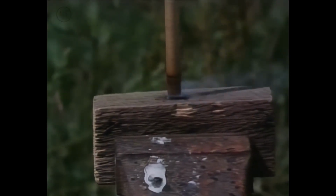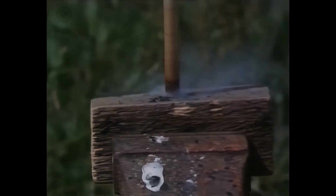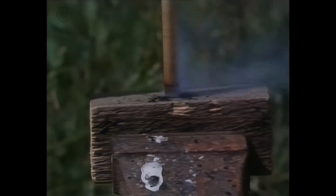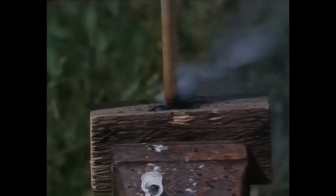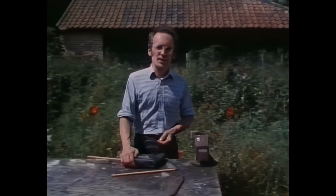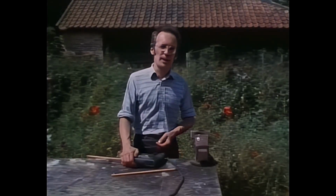The friction is creating a hot, powdery charcoal, which in theory can make a bit of tinder catch light. This looks much more hopeful, but I've never actually managed to get a flame out of it, despite trying all sorts of different types of tinder. Well, the ancient civilizations, including the Romans, very sensibly never let their fires go out if they could possibly help it.